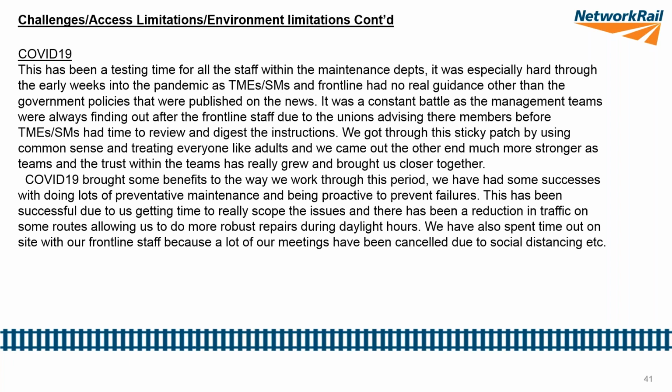The other thing about COVID-19 was it brought some benefits. And I know that's not a nice thing to say, but the benefits of the way we worked through the period, where we got a lot more done because we had a bit more time. We realised we had more time to do preventative maintenance. We've been able to scope work more thoroughly. There's been a reduction of traffic on some routes as well. It allowed us to do more robust repairs in daylight because of the reduction in traffic.